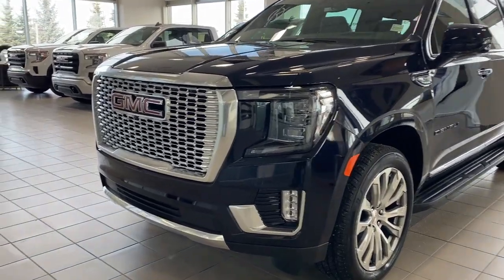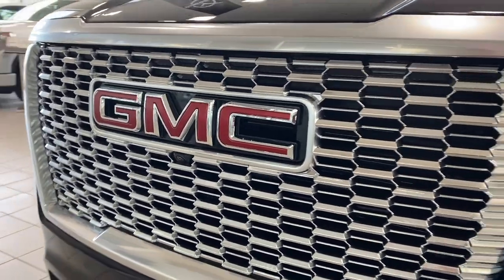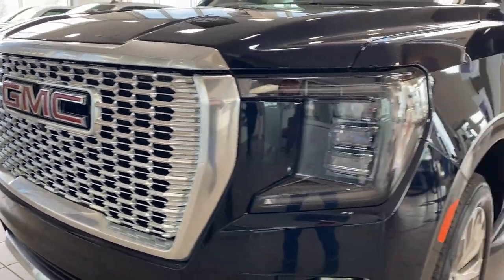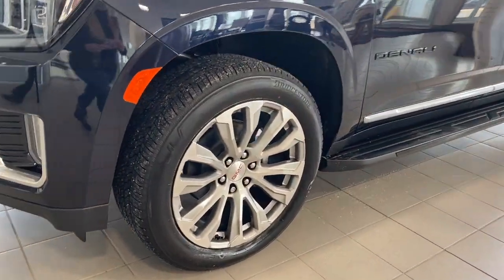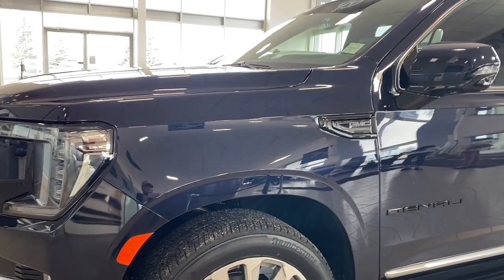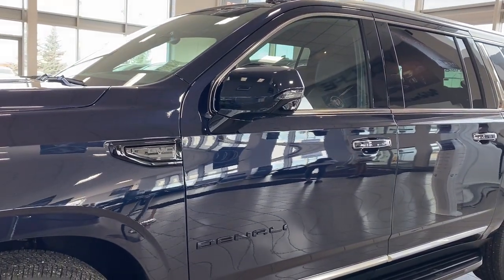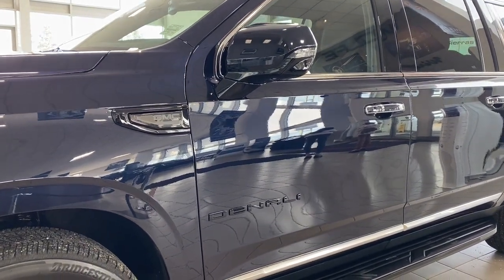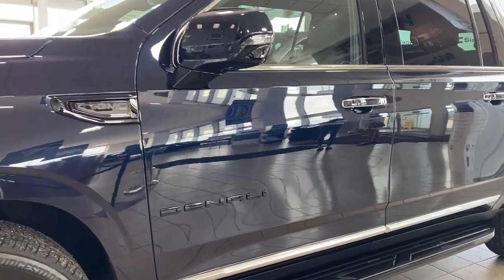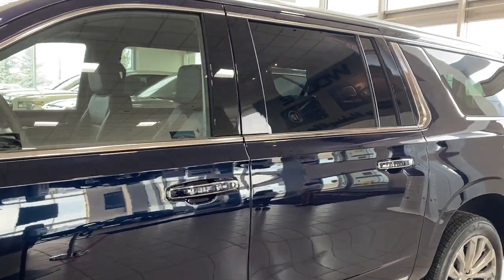At the front of the Denali, we have that unique Denali grille. Embedded in the grille is our front camera, signature C-shaped headlamps, fog lights, 22-inch aluminum wheels, a 6.2-liter V8 engine under the hood. The side mirrors have side blind zone alert, as well as the integrated turn signal indicator, blacked out Denali badging down the side, running boards down below, tinted windows, roof rails.